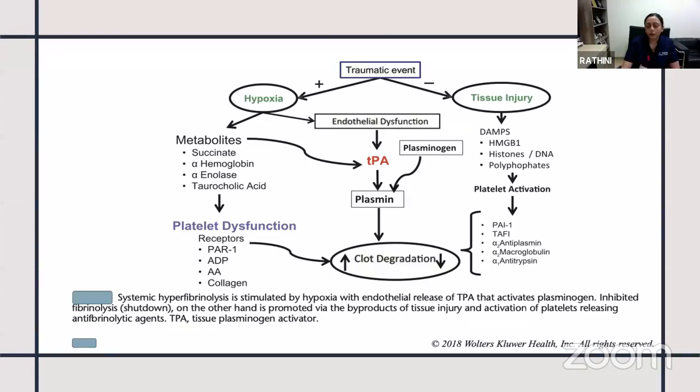So when a traumatic event has occurred, adding hypoxia to it further stimulates endothelial dysfunction, subsequently stimulating tissue plasminogen activator, which stimulates plasmin to cause clot degradation. This was described in Ultra Power Health in 2018.